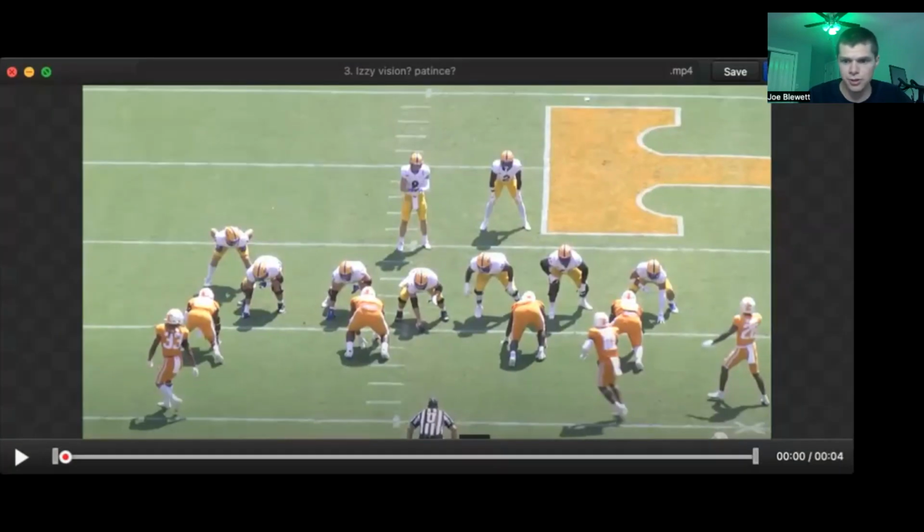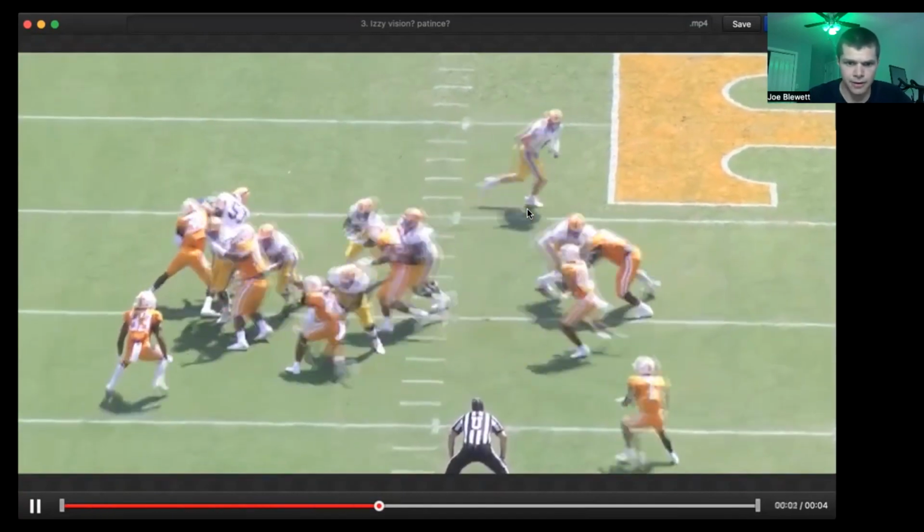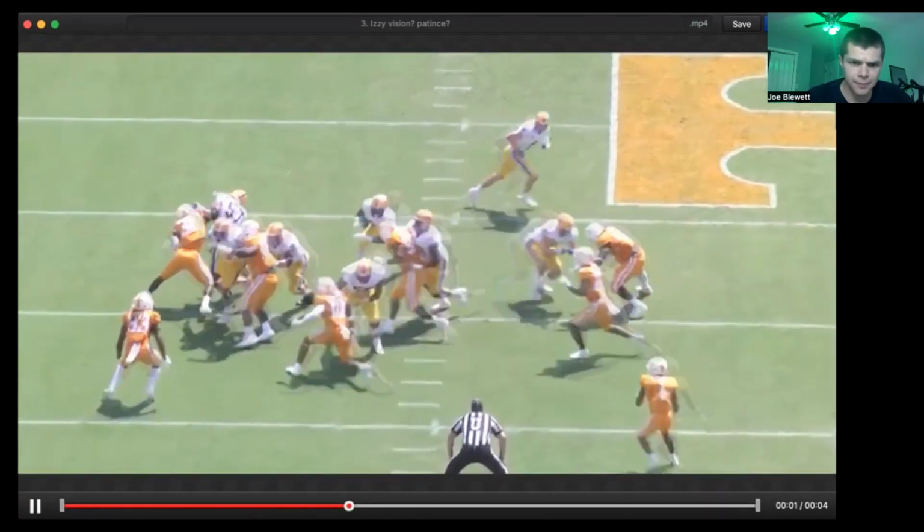Izzy vision, patience, question mark. Okay, let's watch them. And remember, at least 33% of the review is from 2021 as well, so you have to note that players develop in that time. So we have inside tight zone split right here.